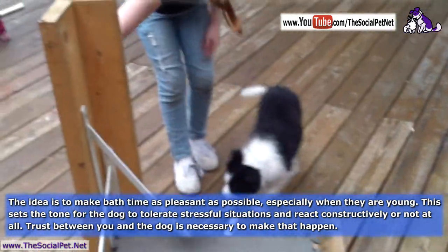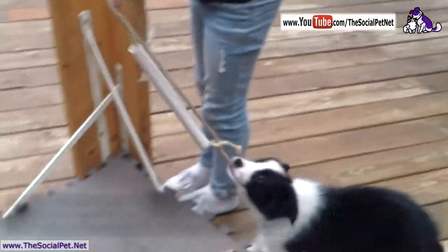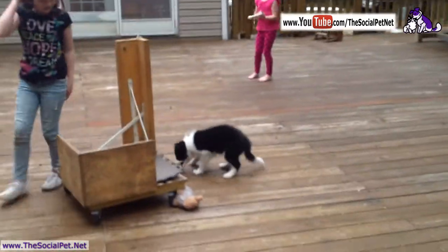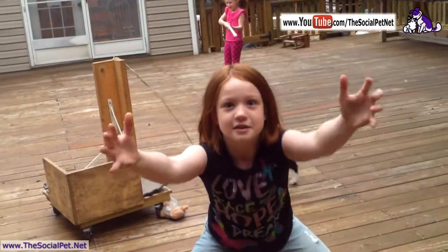This is what a herding puppy does for fun when there are no things to herd or your family doesn't allow it inappropriately. Oh, but soon we'll have chickens. She will be herding everything. Yeah. All the chickens. All of them.